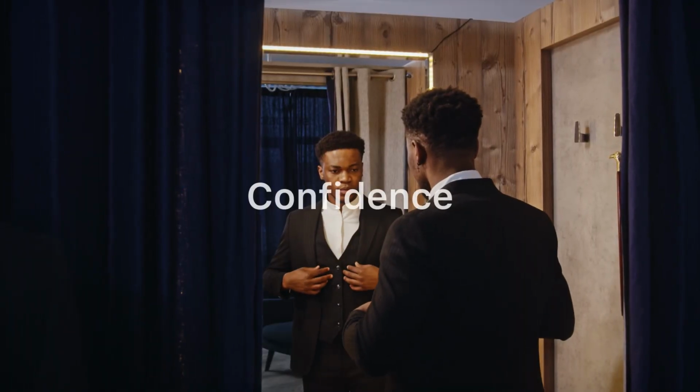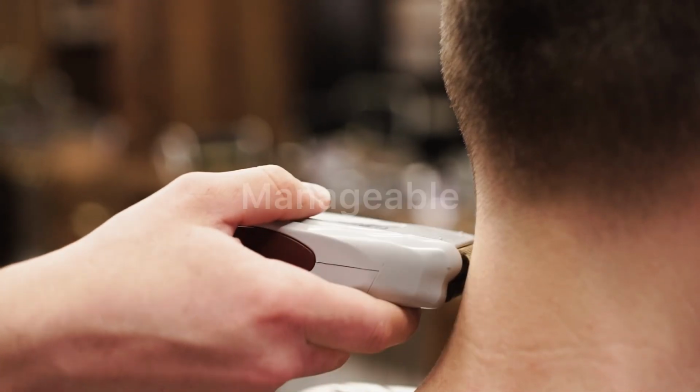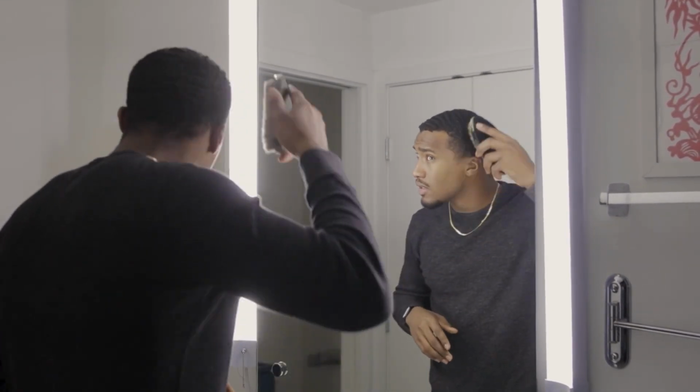For one, it's a great way to boost your confidence, and I think 9 out of 10 people can agree with this. Secondly, your hair becomes easily manageable. When your hair is maintained, it typically is easier to style and manage. And also, a good haircut helps you stay ready for any situation.